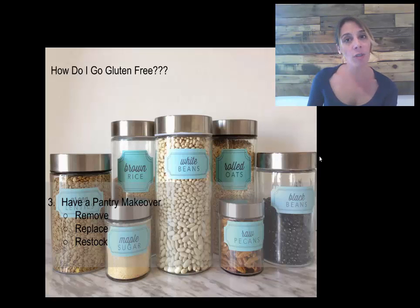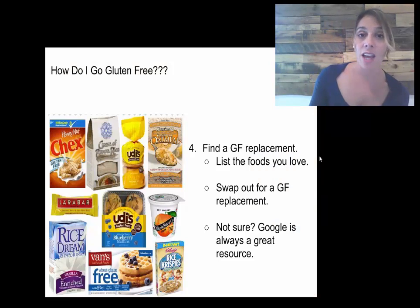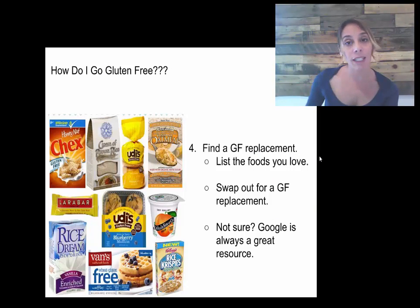So let's have a pantry makeover, okay? And let's again remove. So first you identify the gluten foods. Now, don't worry if you just went shopping and bought hundreds of dollars worth of gluten stuff. I'm not going to tell you to throw it away. So begin to eat it, get rid of it, and don't replace it with more gluten. Replace it with a gluten-free alternative. Remove it, replace it, restock with all sorts of yummy gluten-free options.